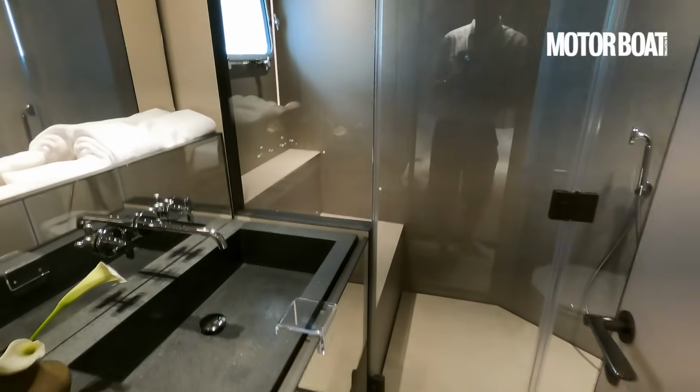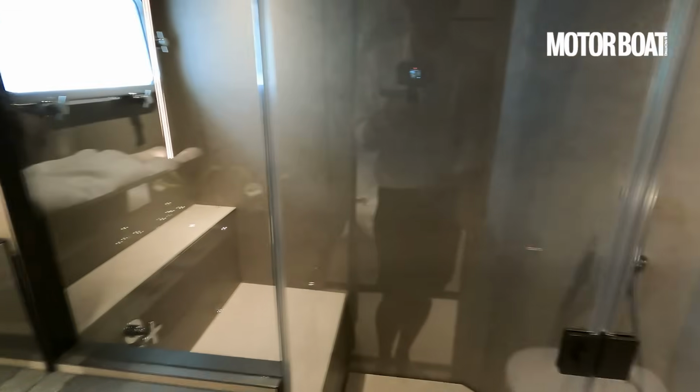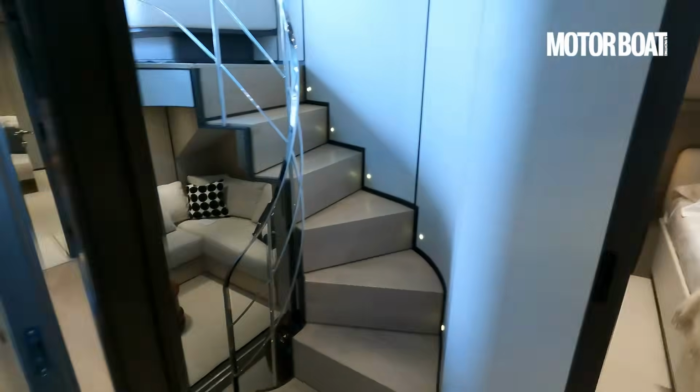Ensuite bathroom, very stylishly done. You can choose exactly what marble and finishes you want. Hanging space behind here. You must be Italian, because if you want your clothes on show, you've clearly got enough style and enough fashionable clothes to make sure you're happy to see them.